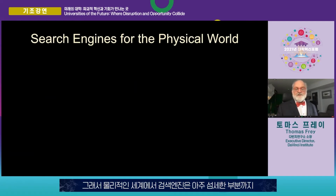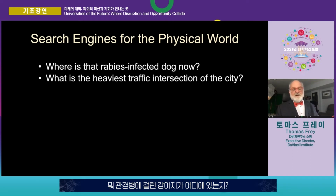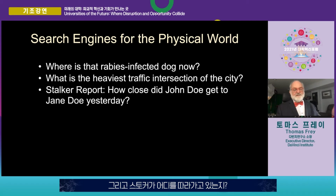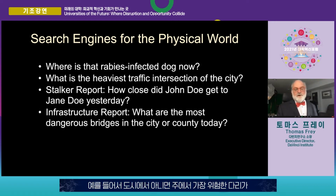So search engines for the physical world, in the not too distant future, we'll be able to search on things like, where is that dog with rabies right now? Or what's the heaviest traffic intersection in the city? If there's a stalker incident, how close did John Doe get to Jane Doe yesterday? We can do infrastructure reports on what are the most dangerous bridges in the city or county today.